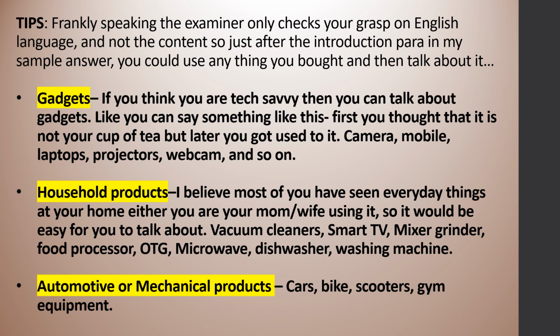Another example you can take in this particular cue card is household products. I believe most of you have seen everyday things at your home. Either your mom is using them or your wife or even you must be using them, right? So it would be really easy for you to talk about those things. Just that you need to build a story and you need to talk about certain things, right?